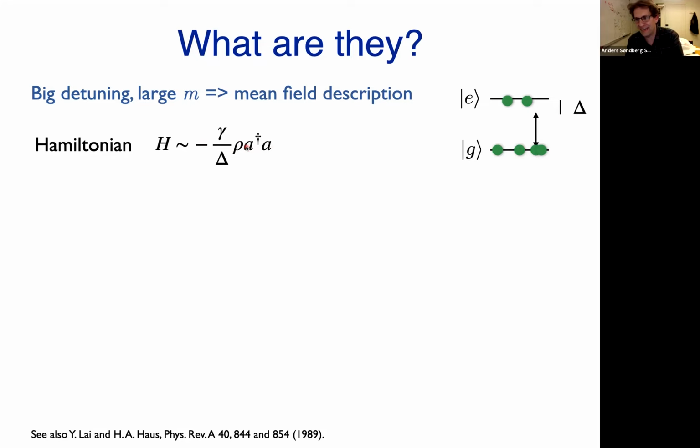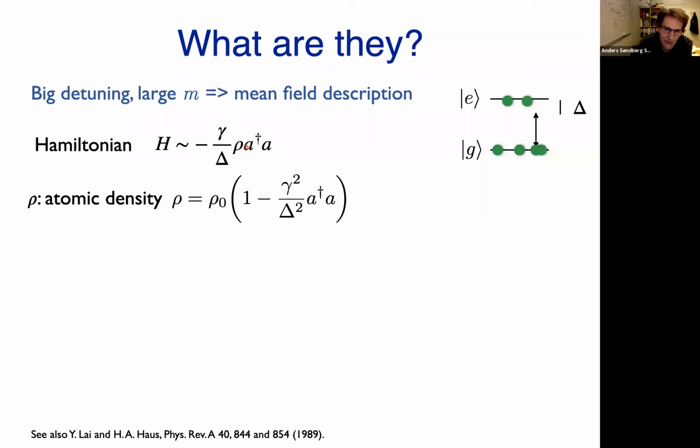So now I can say the density of atoms goes down as 1 minus something proportional to the number of photons that I have. If I plug this into the mean field theory, I will actually have an effective attraction. It's like there's a potential for the photons which is proportional to the density. And now I can make a mean field theory and solve it.